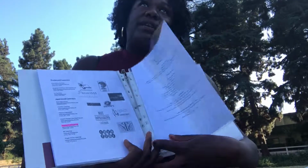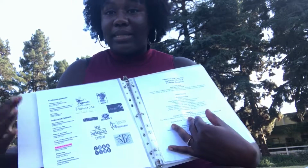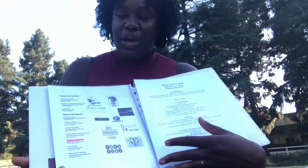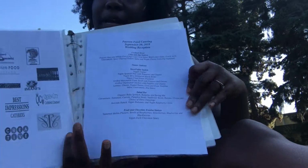Then we have caterers. So with our venue, like most venues, they have a preferred caterers list. If we were to go with a caterer that was not on this list, then we would have to pay an additional $450. So we went with a caterer on this list. It's highlighted right here, and this is the menu that we got from this place.